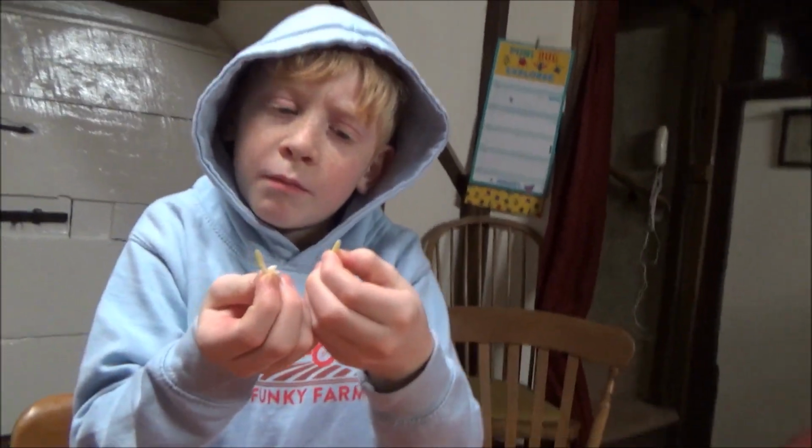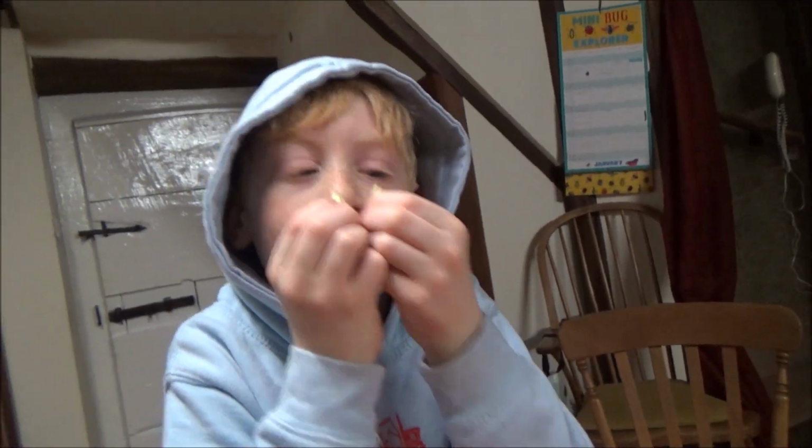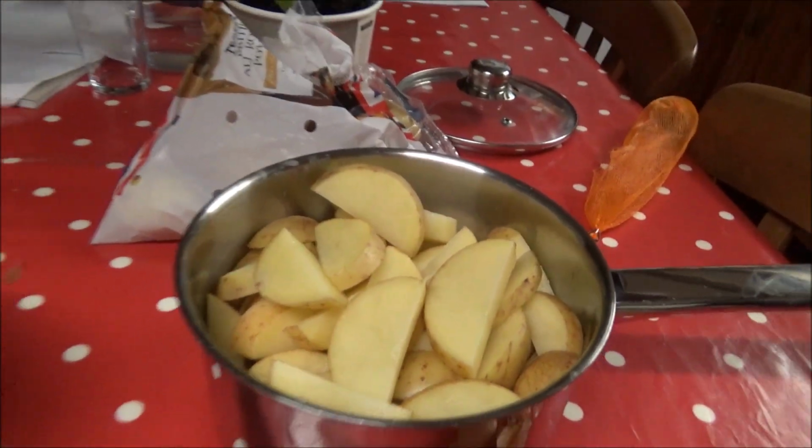Right, that bit is a little stalk out in the middle where it grows. If you put them in the ground, they would grow. Right, we have onions. We have potatoes. And we have me. We'll make some chips back in a bit when we've sorted the rest out.